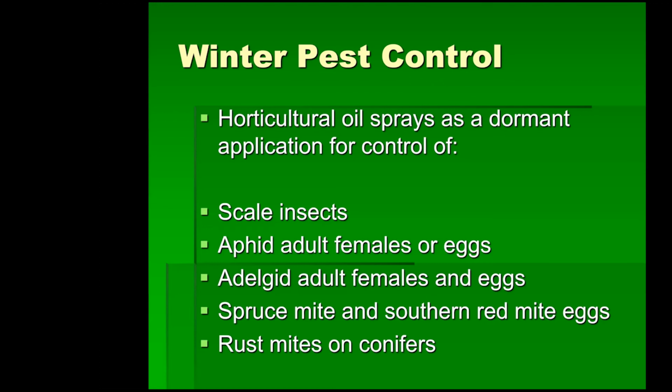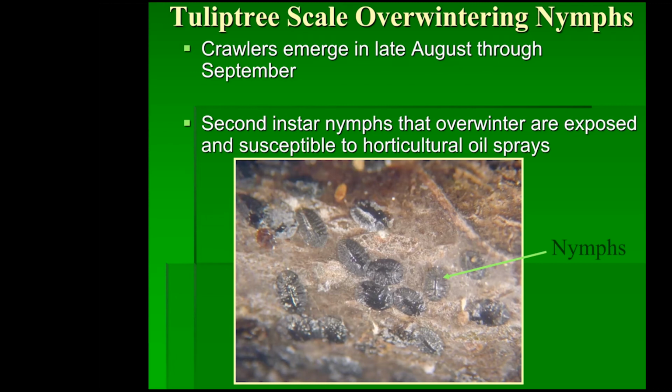Tulip tree scale, if you didn't really get them completely controlled at the crawler stage in August or September, they're going to molt into a second instar nymph that will actually overwinter. And so these you can hit with horticultural oil sprays, because they're not very big yet. They're still small. It's not till the spring, when the plant is actively growing, that those female scale will then molt to adults, and they really start growing in size and swelling up, and then those adults will lay the eggs later in the summer.